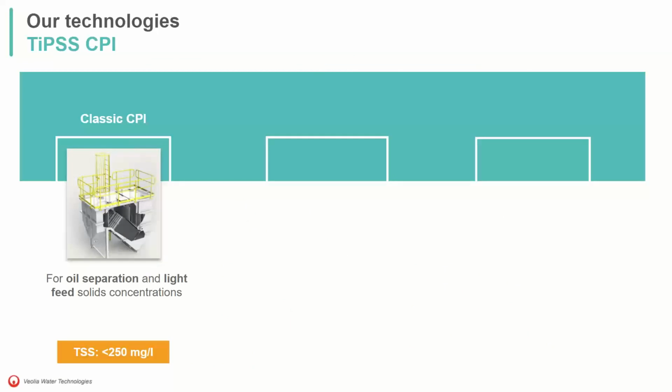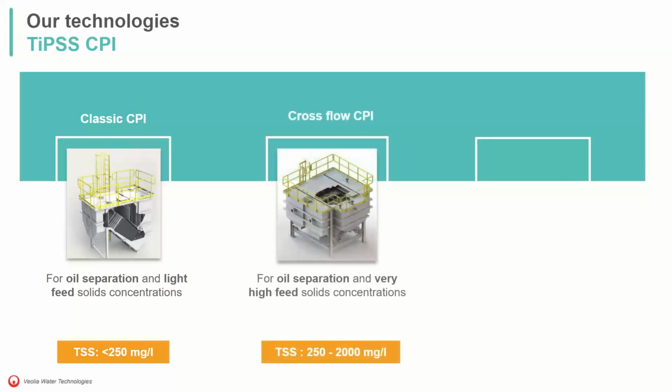So we're looking at the TiPSS technologies. We have a portfolio of more products, a little bit standardized. First of all, the classic CPI for oil separation, a light feed of solids concentration that's below 250 milligrams per liter. We have the crossflow CPI. It's also a CPI separator, a gravity separator, but the main flow is crosswise of the oil flow and the solids flow. This means that the solids are not dragged into the effluent, so you can bear a higher solids load and still separate it with a good efficiency.